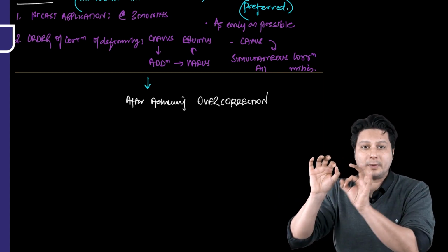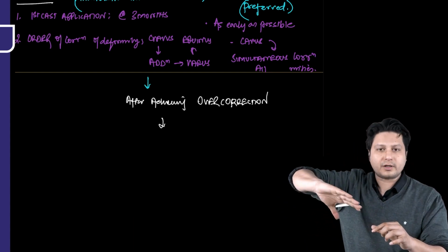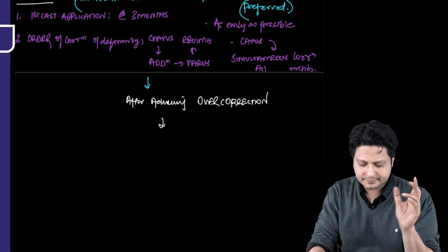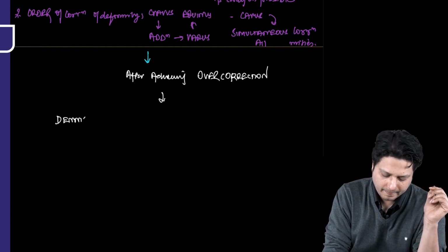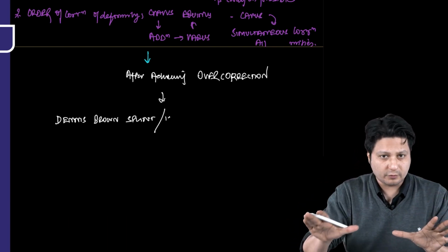Now what needs to be done? After achieving overcorrection, just to prevent the recurrence of the deformity, this overcorrected foot is kept in a splint. So the DB, that means Dennis Brown splint, is placed over the feet of the child.